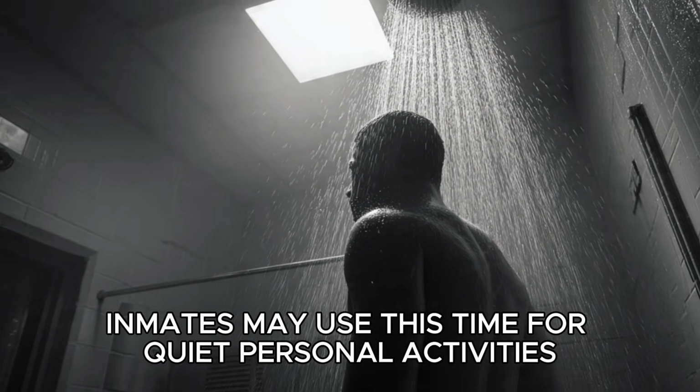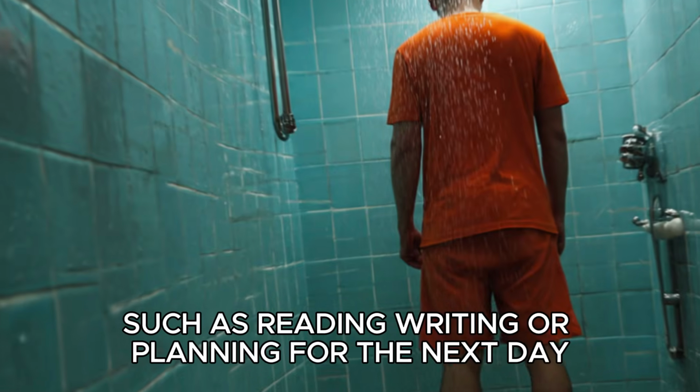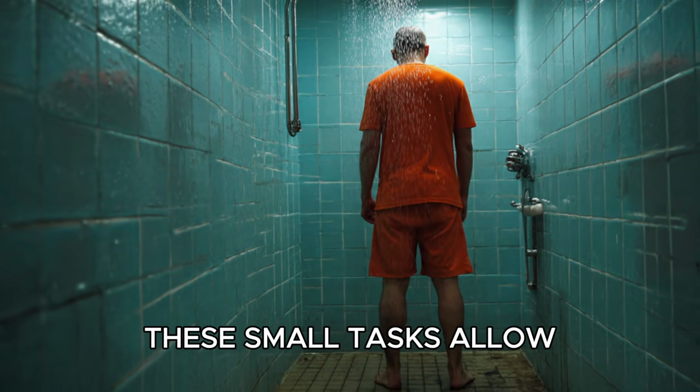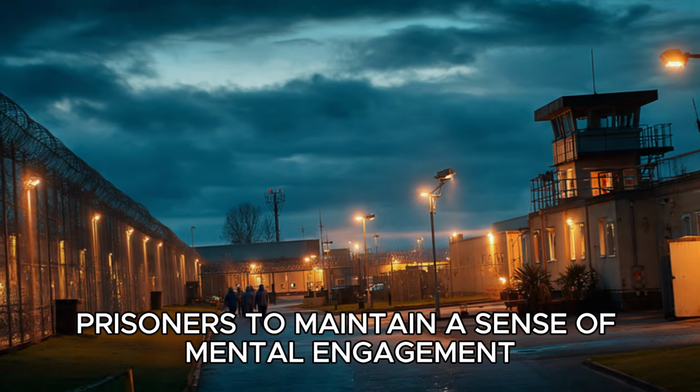Inmates may use this time for quiet personal activities, such as reading, writing, or planning for the next day. While movement is limited, these small tasks allow prisoners to maintain a sense of mental engagement.